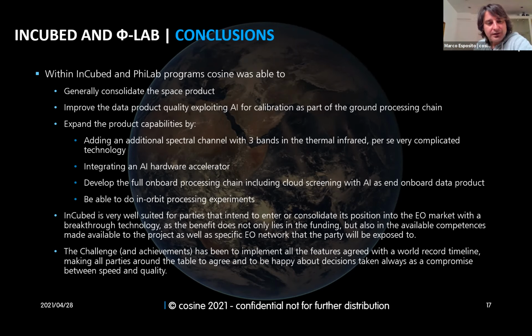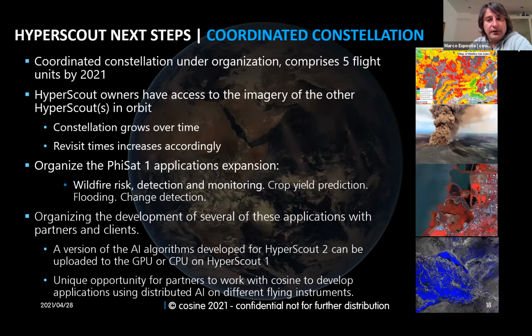But in the end, we have a fully functional and very well-performing payload in space that will be used in the next years as well, because we have experience from the previous HyperScout, which can stay in space for at least 3 years so far. So next is really to consolidate this coordinated constellation. Now we have 5 by the end of the year, but this is going to grow. And as it grows, the revisit time goes down. Already with 5, 6, we achieve daily revisit. But any partner that adds to it, you can go to sub-daily. So with 12, 13 units, we can go to even hourly revisit worldwide because of the big field of view.